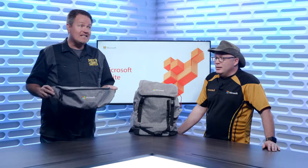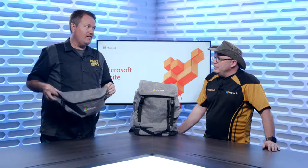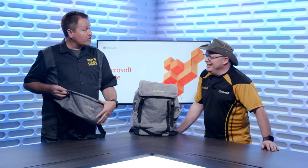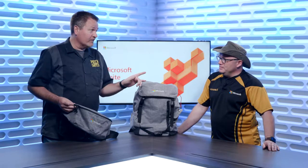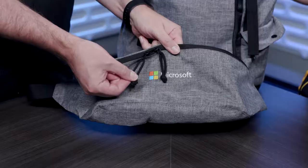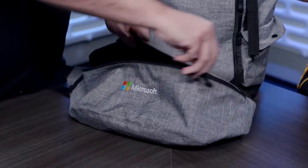Now, this thing is fantastic. Actually, I tried. You can fit a Surface Pro in here. There's one main large compartment made of the same materials as the inside of this bag, so a little water resistance. Water resistance is in there. Absolutely. Quality zipper pulls and quality zippers.